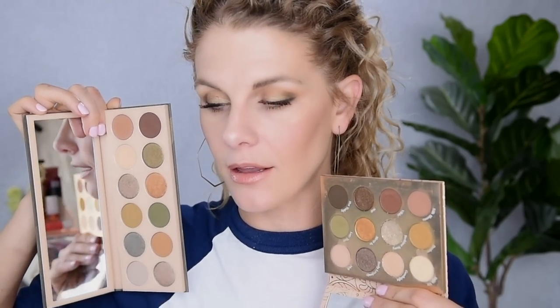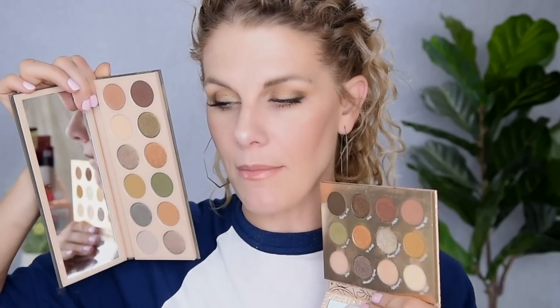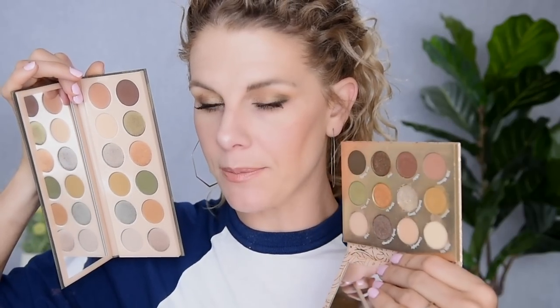So these look, there are definitely some similarities. I think the matte green inside this one is deeper than the matte green inside here on first glance. The brown inside here looks a little warmer, whereas this is more of a charcoaly matte brown. Let me just give a couple of these a little swatch for you.